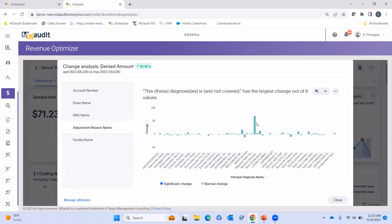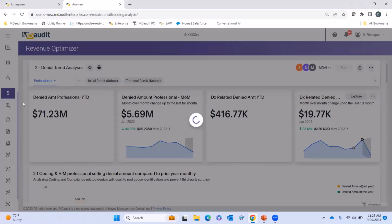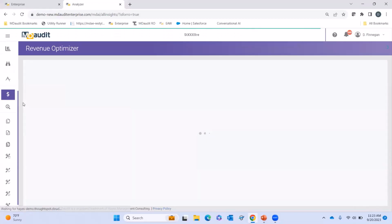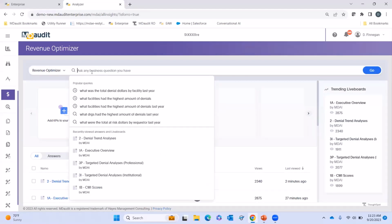There's excellent AI as well. I'm going to show you one other thing before we jump in and show you how we can be predictive, but we're going to go into conversational AI. And what does that mean? There's a lot out there about conversational AI, generative AI. Well, I want to ask this a simple question in plain English. And I'm just going to go down to this one here.